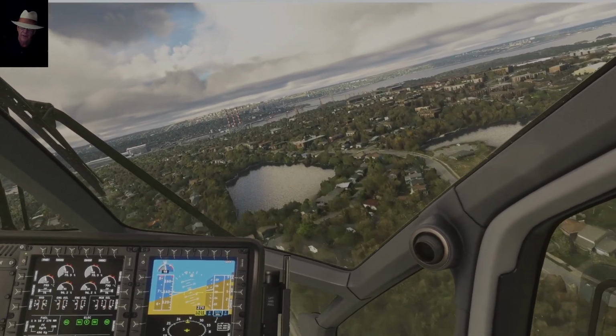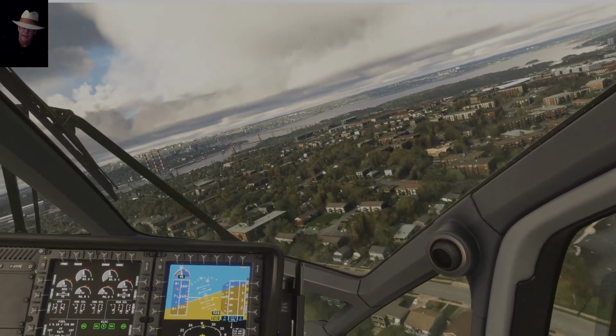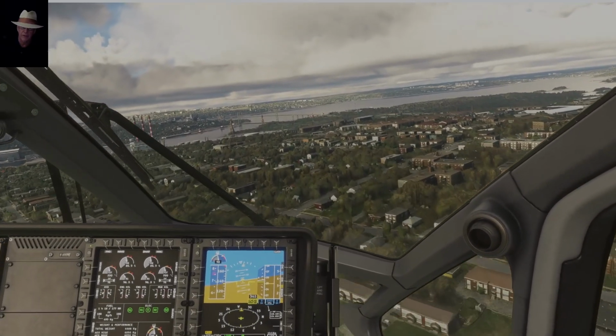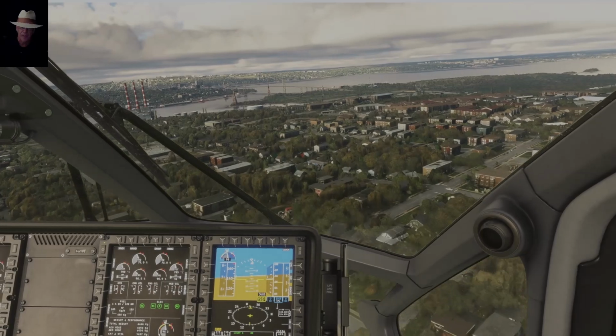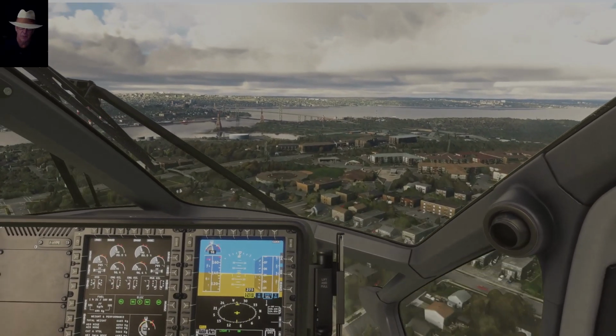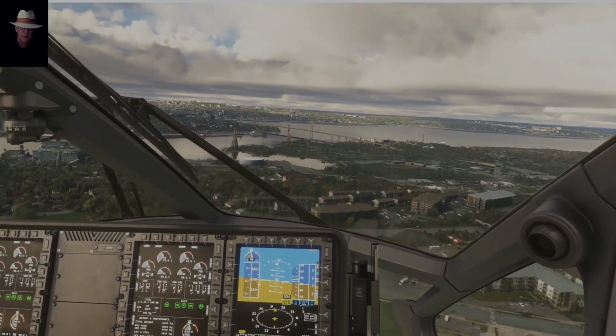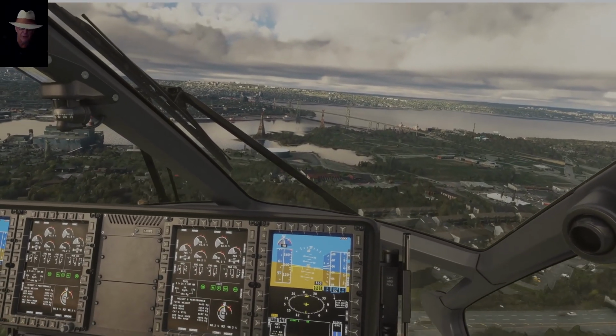And there's the Bedford Basin on the right hand side, and the new bridge is straight ahead. And the old bridge was supposedly cursed, was supposed to come down in 1988, I believe, and it never came down, so the curse never came true.